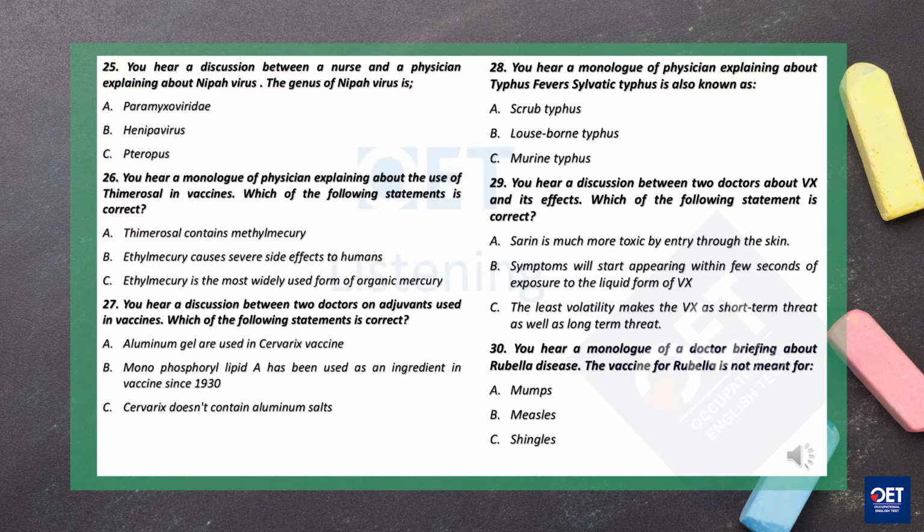Question 29. You hear a discussion between two doctors about VX and its effects. Now read the question.